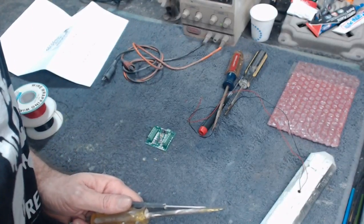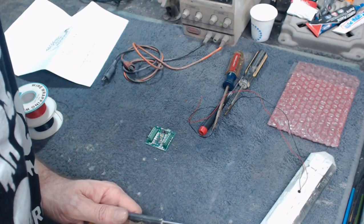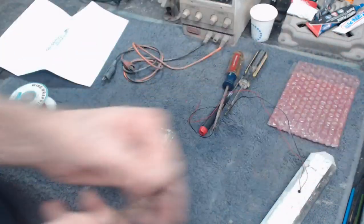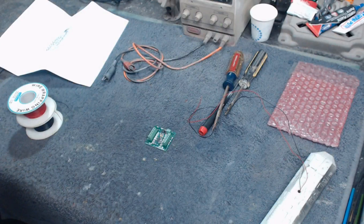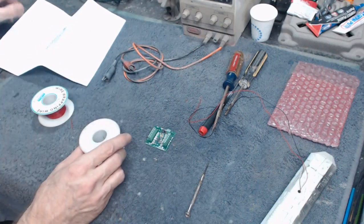I haven't used it in a while. I can find the darn thing. There it is. Okay, that'll adjust our little set screws. Like usual, I used it for some putty or something. Got a little bit of putty on the tip. Get that cleaned off. And I'll grab my wrapping wire here.